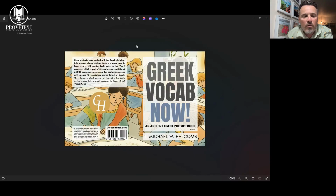And so it says on the back, once students have worked with the Greek alphabet, this fun and simple picture book is a great way to learn nearly 350 words. Each page in this Tier 1 resource, which is part of Glossa House's multi-tiered Agros curriculum, contains a fun and unique scene with around 10 vocabulary words listed in Greek. There's also a short glossary at the end of the book, which makes this a great resource to learn Greek vocab now. So really thrilled to get this one out there for y'all.